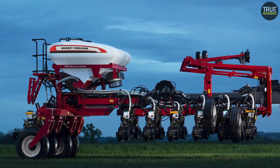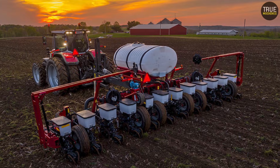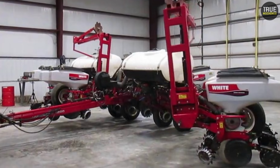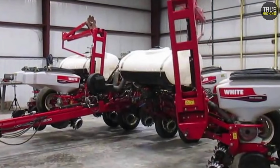The Massey Ferguson 8200 series proves that you didn't need vacuum systems or computers in the 1980s to plant crops accurately. You just needed solid engineering, heavy steel, and a design that respected the realities of farm life.